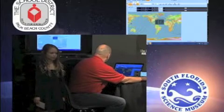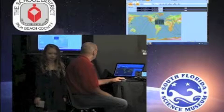The other experiment is using a very, very small fish called the medaka. And we have them in the aquarium, and we see if microgravity has any effect on their bone and muscle. And then by that data, we kind of know what happens to the human being's body too.